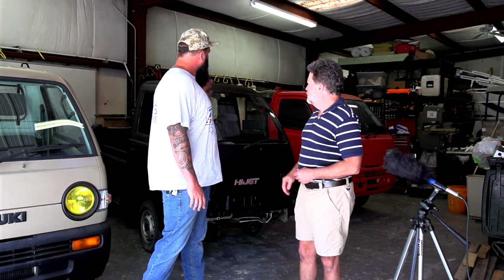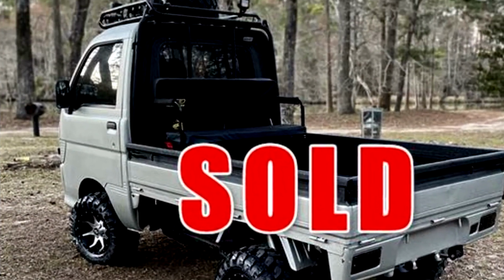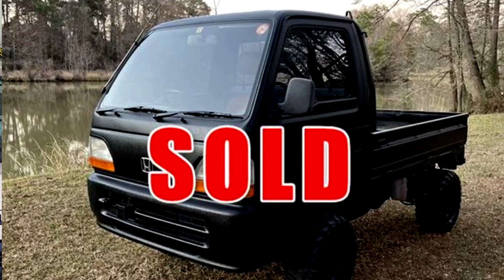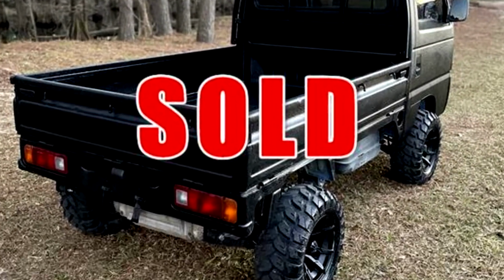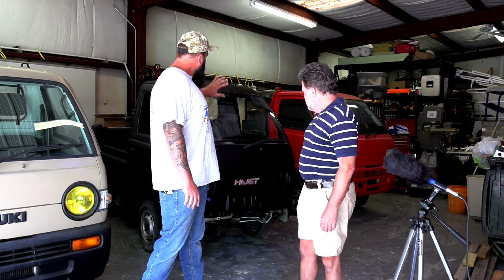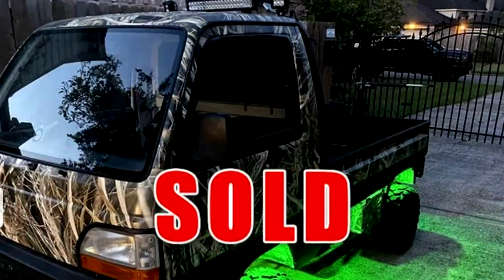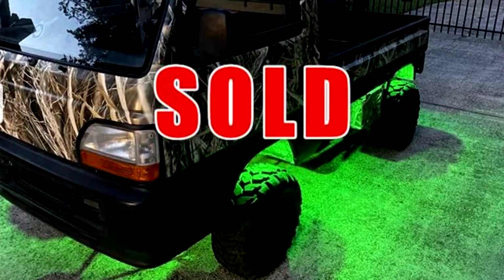We also do custom fabricated roof racks with spare tires mounted to them. We do custom fabricated bumpers and bull bars with winches. Lights, they'll have LED. This one actually is going to have full LED light bars across the top and rear facing. We put RGB LED lights underneath them.